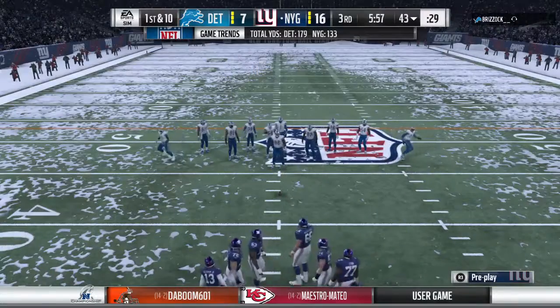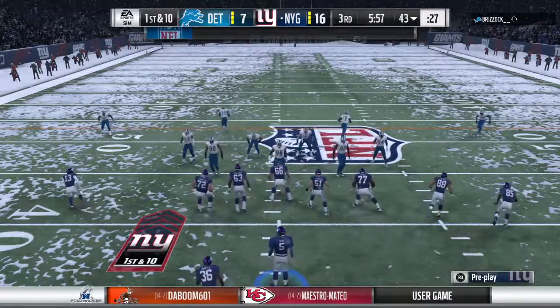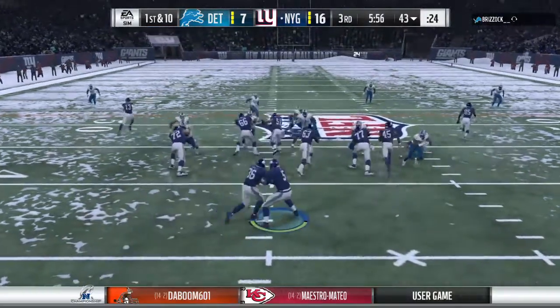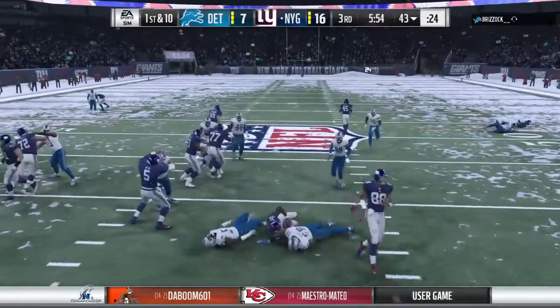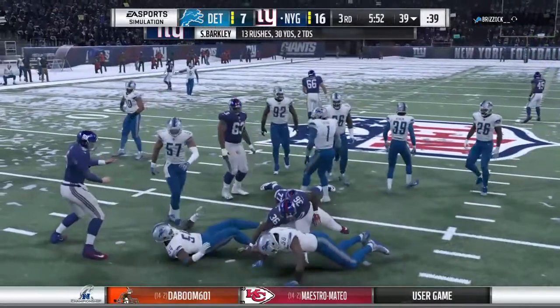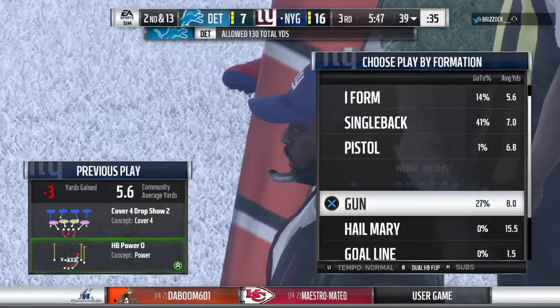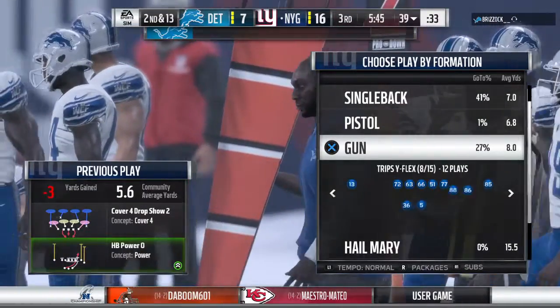So the long field goal misses, and now the reverse. You're in a tough spot defensively. They'll start the drive at the 43. They'll run it now out of the gun, and the play goes nowhere. Losing yardage back near the 40 at the 39. A loss of a full 3 yards, and now it's second down.